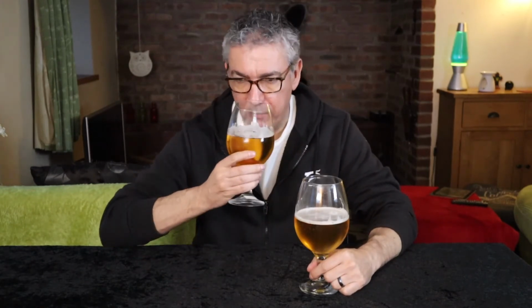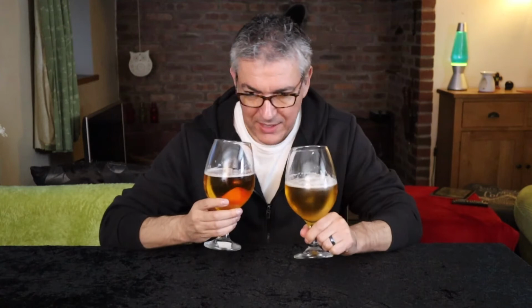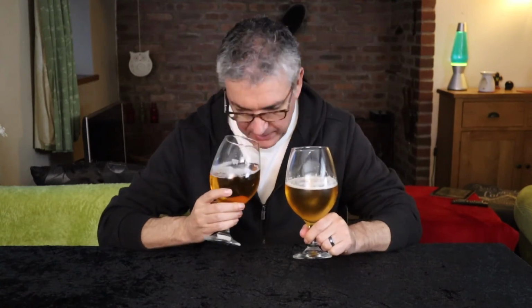So the head's virtually dissipated on this one. So no malty. Again, a little bit of bitterness, no malty hit. Okay. So this one doesn't have much going for it. More on the nose. In fact, now, get my nose in there. It's virtually dissipated for both of those.